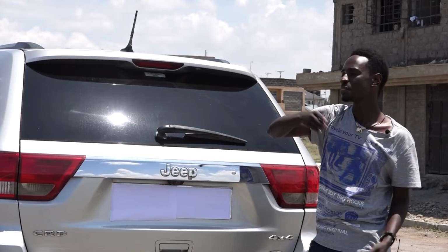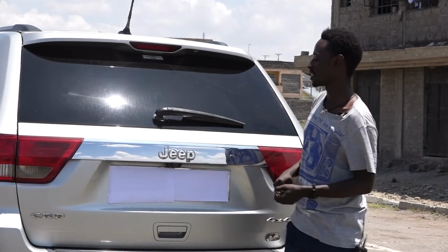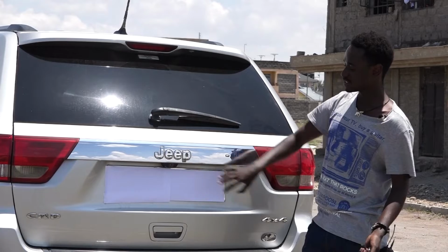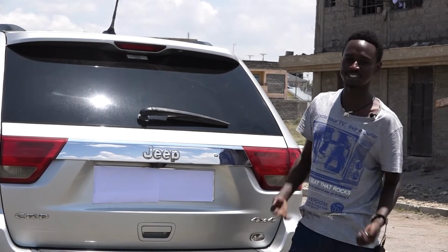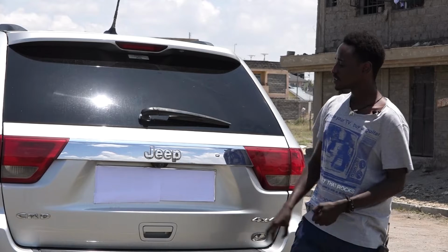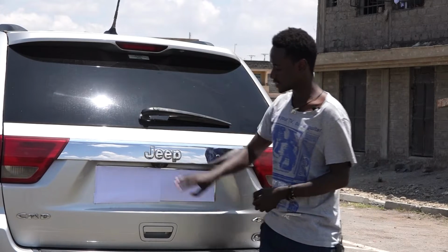with the satellite radio. Moving on to the back, we have the very huge Jeep logo. As you can see, it's quite big. As you know, this is a Jeep. Jeep has a kind of masculine name to it. So the Jeep badge is up there.